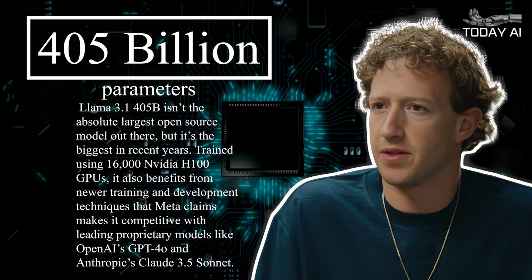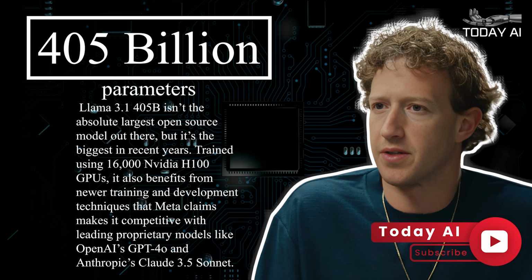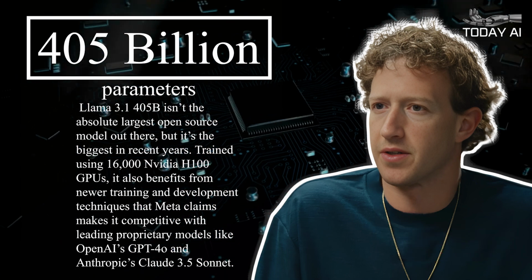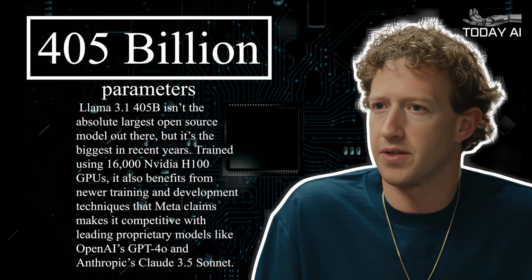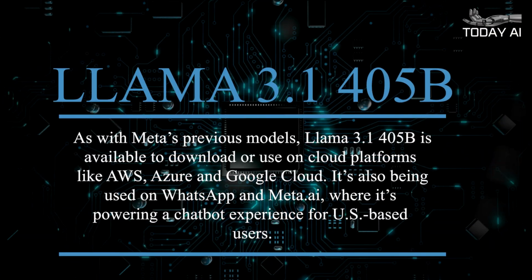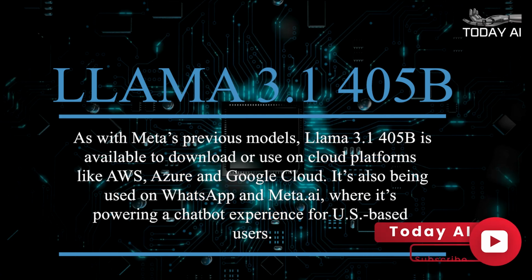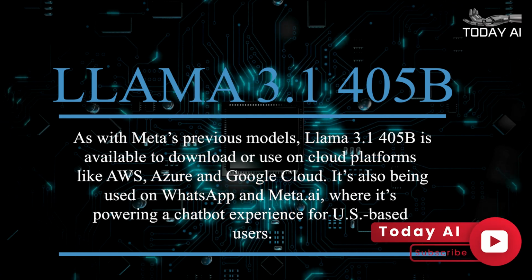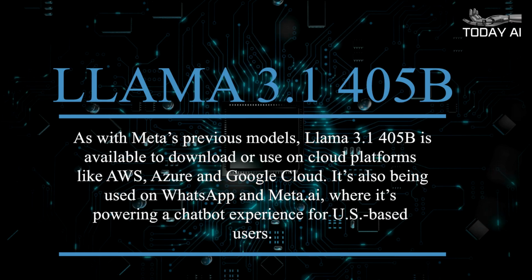Trained using 16,000 NVIDIA H100 GPUs, it also benefits from newer training and development techniques that Meta claims makes it competitive with leading proprietary models like OpenAI's GPT-4o and Anthropic's Claude 3.5 Sonnet, with a few caveats. As with Meta's previous models, Llama 3.1 405B is available to download or use on cloud platforms like AWS, Azure, and Google Cloud. It's also being used on WhatsApp and Meta.ai, where it's powering a chatbot experience for US-based users.